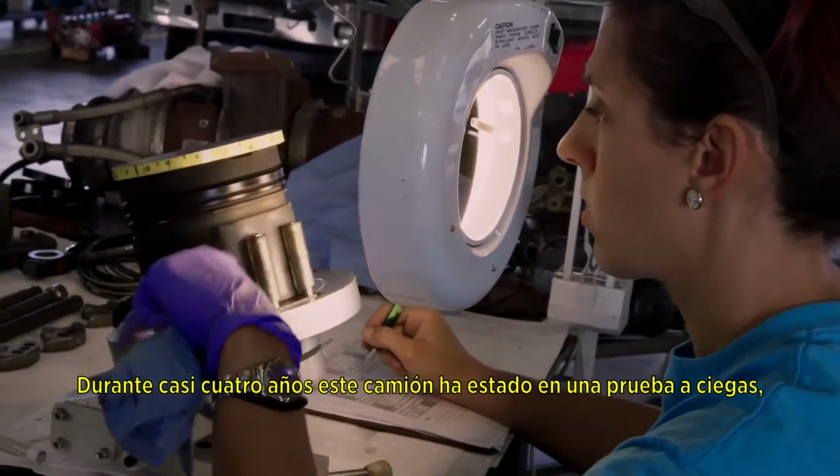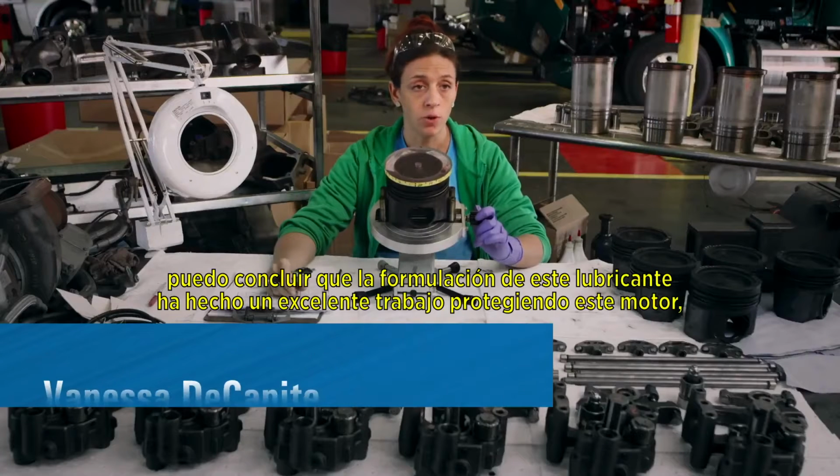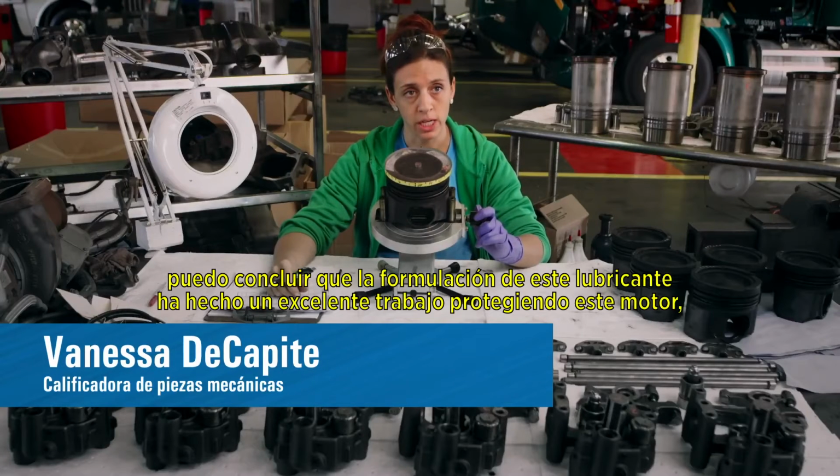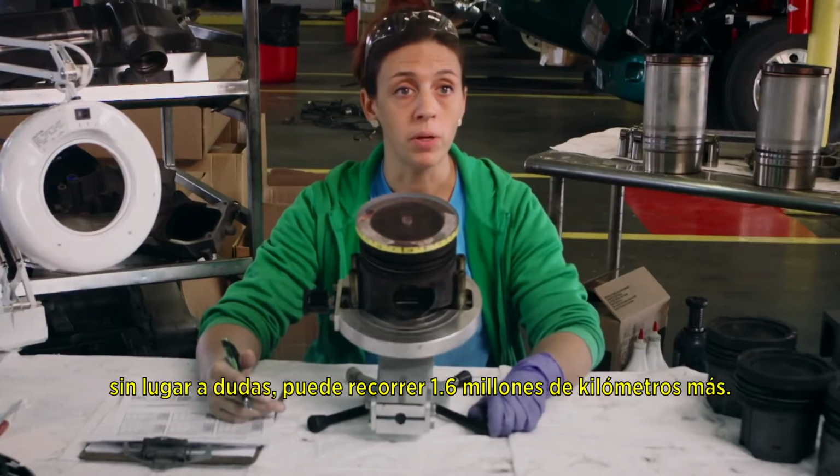This truck has been on a blind test for almost 4 years. Based on my findings here today, its oil formulation has done a wonderful job protecting this engine. Without a doubt, this engine looks like it could very well go over 1 million miles.